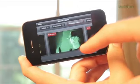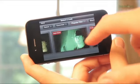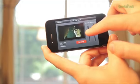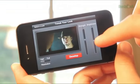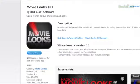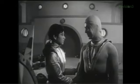If you want to stay all in camera, you can shoot your video with Filmic Pro using the reference bars, then add the bars in Movie Looks later on. Now, once you have your preset selected, you have the option to adjust the strength and brightness like so, and then develop. You can actually get some really great looks using this app, which is surprisingly low priced at only $2. I really thought this app was gonna go for $5 or more, so God bless them Red Giant peeps.